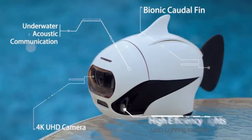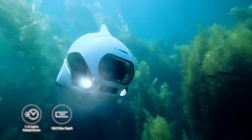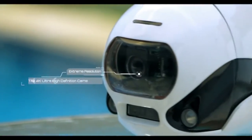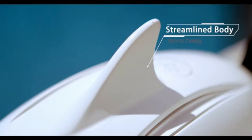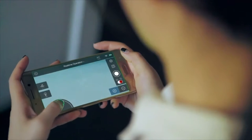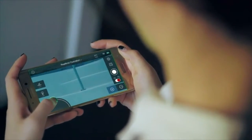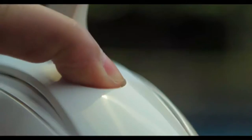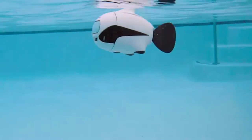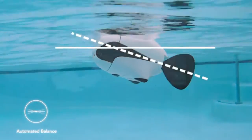Introducing BIKI, the world's very first bionic underwater drone. Driven by a 4K UHD camera, bionic cuttlefin, and a streamlined body design. Operate BIKI via your smart device or remote control. It's simple to learn and easy to use. Just turn it on and throw it into the water. BIKI will automatically balance itself.